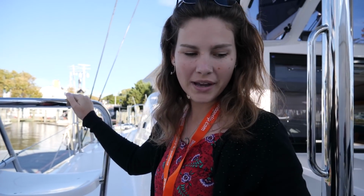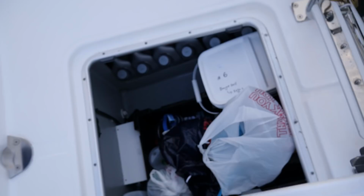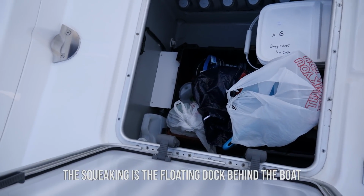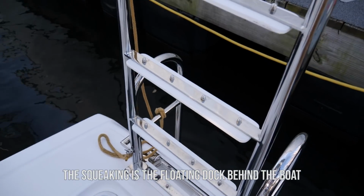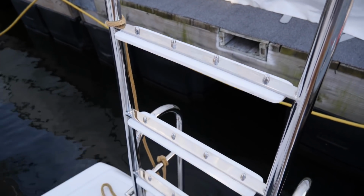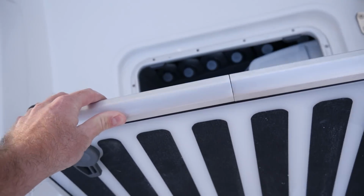Yeah, and it's a nice wide sugar scoop. There's places to store your scuba tanks and fill your scuba tanks. So you've got storage down there, obviously. Heavy duty ladder for being able to walk up it with a BC and tanks.